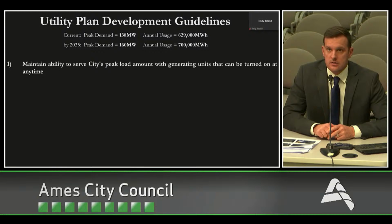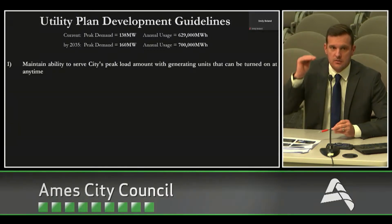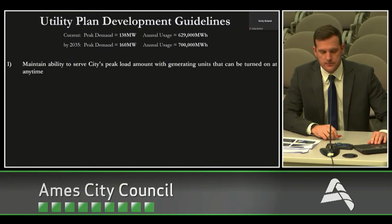So our first guideline, what we'd like to do is maintain an ability to serve the city's peak load amount with generating units that can be turned on at any time. And so this provides us the reliability as a utility that we want to continue to keep and to hold. And like I said, it also helps us with the cost because we have a ceiling set for capacity and the markets and energy.